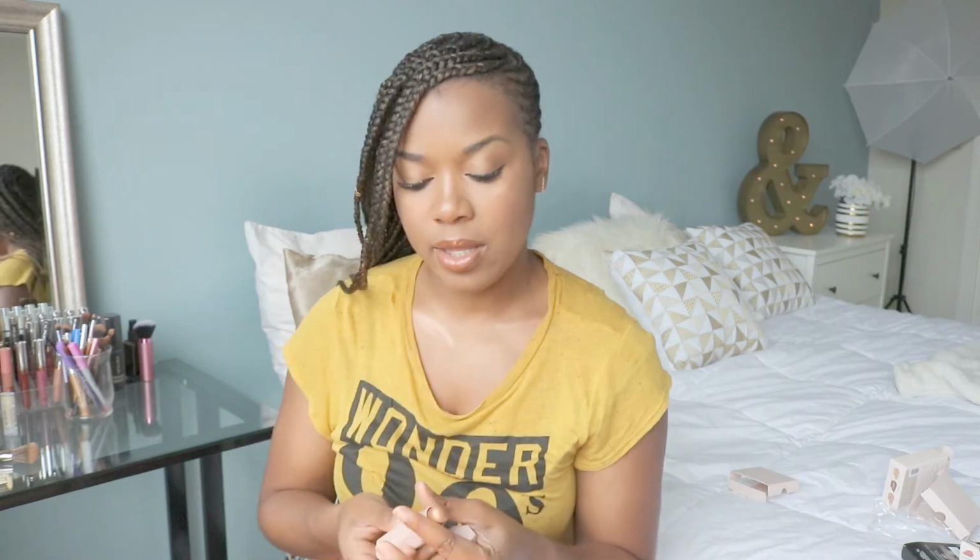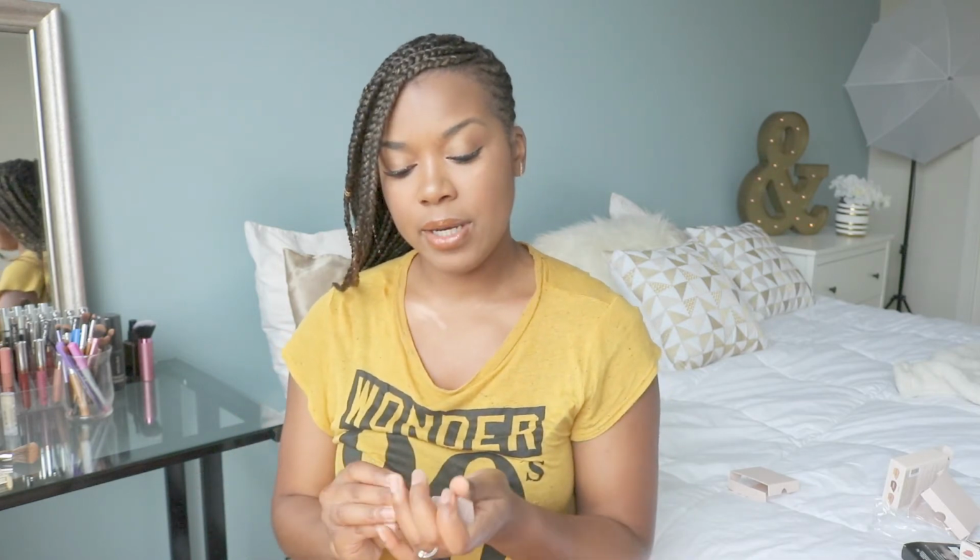Ooh, I really do like that there. I'm probably gonna keep this just because I really like the way that looks. And you can see the finished product. Okay, so overall, how do I rate this line?